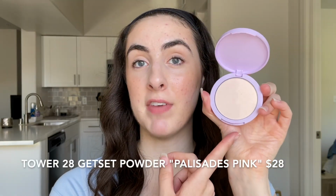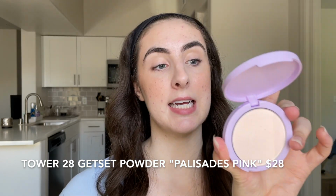I'm gonna set my face with the Tower 28 Get Set setting powder in the shade Pink Palisades. Sorry, Palisades Pink. I keep saying it backwards. This is my ultimate new favorite powder. I've been wearing this powder for about a week, and it just sets the skin, blurs it, lasts all day. It touches up really well. It doesn't bunch up or cling to any dry patches. It doesn't crease, break apart.